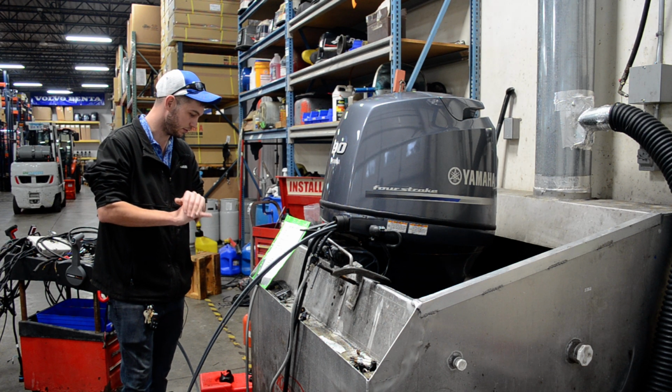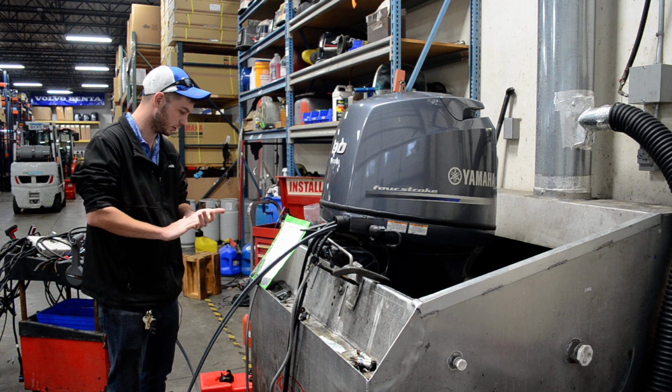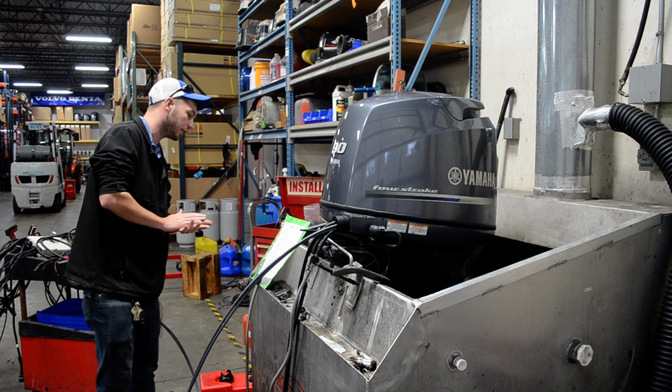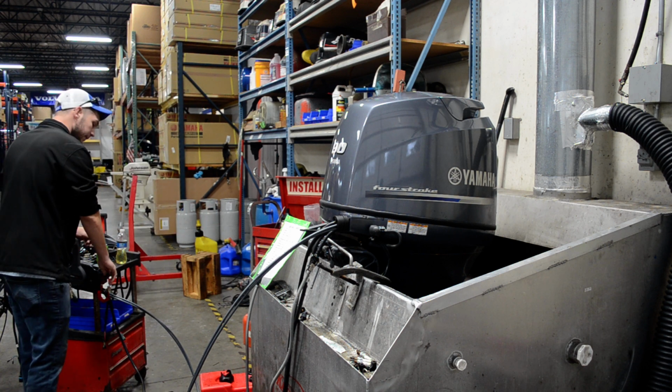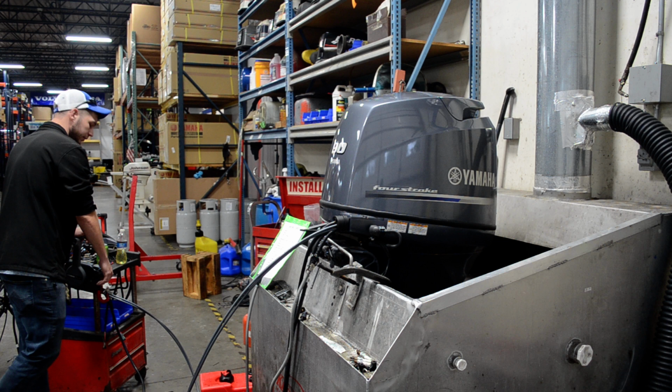New spark plugs, new impeller, new oil filter, new fuel filter, new lower unit lube, new power head oil. The fuel system has been cleaned. We'll go ahead and fire this one up here. This one will come with a new OEM control box. It will not come with the throttle and shift cables.